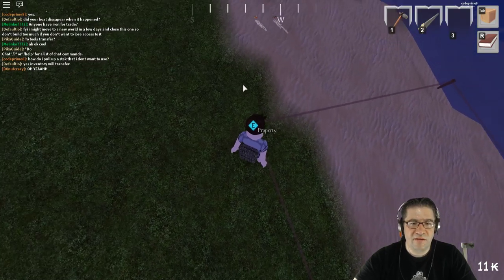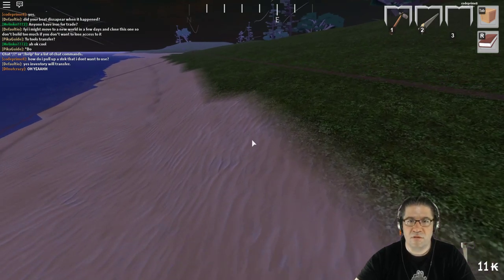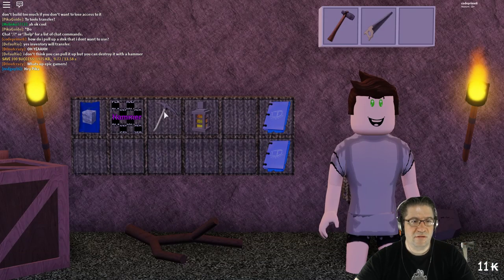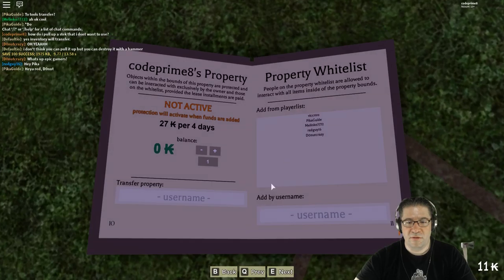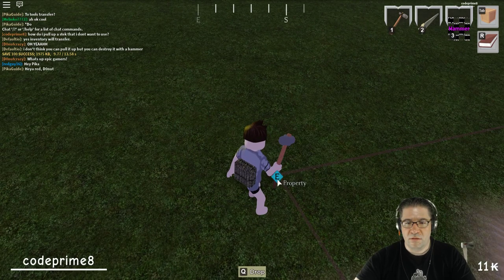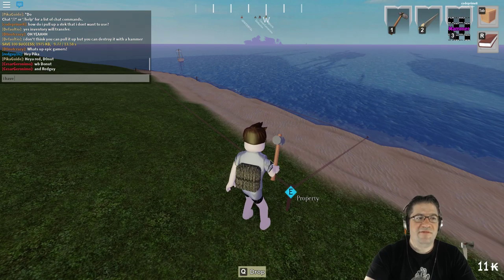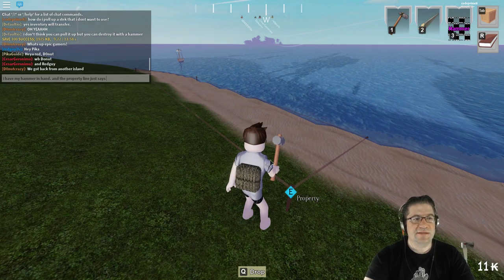So let's hit B for back. Hit E for property, right? I don't want my land just to be this little thing. I don't think you can pull it up, but you can destroy it with a hammer. Oh yeah. Hold on. There we go. Wait, that didn't work. How do I destroy it? Wait, what? I have my hammer in hand, and the property line just says E.